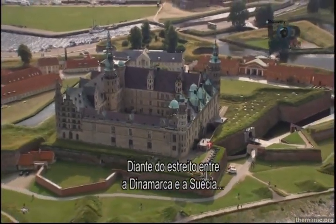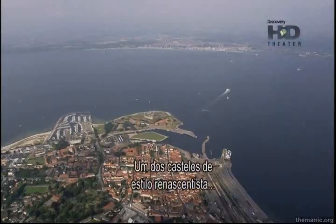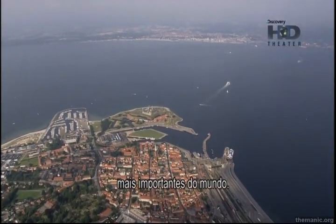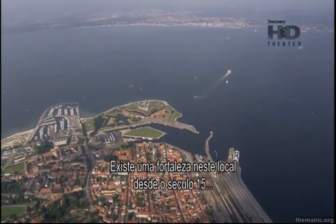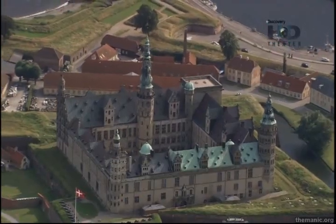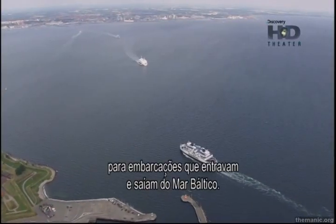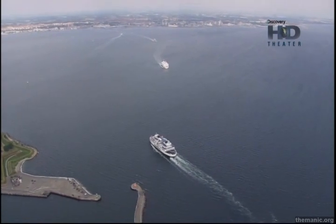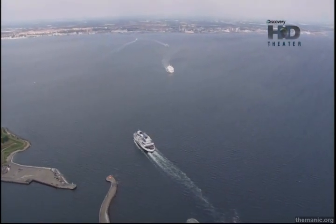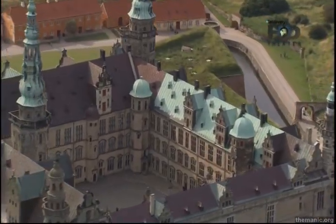Overlooking the narrow strait between Denmark and Sweden is Kronborg Castle, one of the most important Renaissance-style castles in the world. There has been a fortress on this site since the 15th century, when Danish kings decided to charge a toll for ships entering and leaving the Baltic Sea. The present building dates from the end of the 16th century.